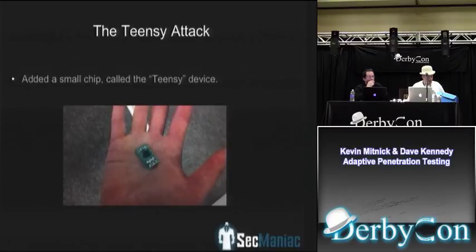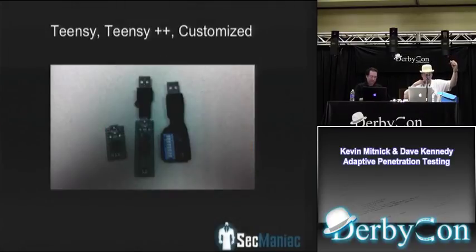And this is where we talk about the Teensy attack. The Teensy is this little device right here, and you can't see it, but it's this computer chip here. Here's a couple of different ones out there. I have to give a special shout out to Josh Kelly, because the research he's done has been instrumental in a lot of what we're doing here. He's also got a talk on Sunday where he's going to be releasing some extremely cool stuff that will literally blow your minds with what you can do with this.